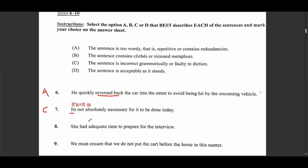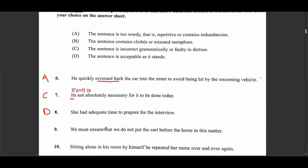Number 8, she had adequate time to prepare for the interview. This one here is option D. Our sentence is acceptable as it stands. Nothing is being repeated. There's no cliche, misused metaphor, no grammatical error, or no faulty diction. Number 9, we must ensure that we do not put the cart before the horse in this matter. So do not put the cart before the horse, right? That's a cliche. So we have option B.